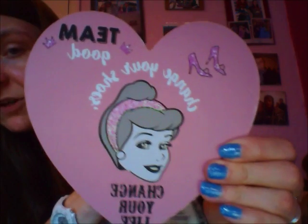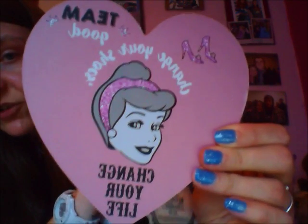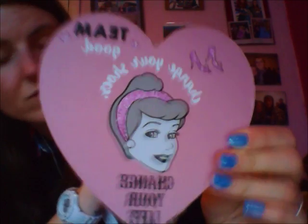The next item I have now, Primark are doing part of their Disney range. They do Team Good versus Team Bad, and I'm obviously Team Good because I like to think I'd be a Disney princess. So I got this little plaque, and it's Cinderella, and it's pink because it matches my room, and it's Team Good, and it has Change Your Life, Change Your Shoes. And I don't know why Cinderella's bow is pink though.